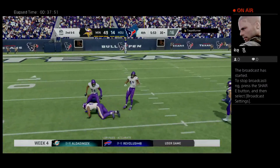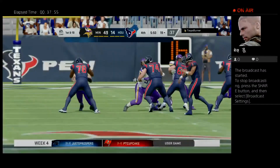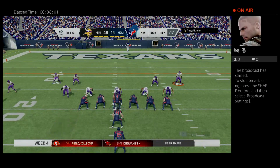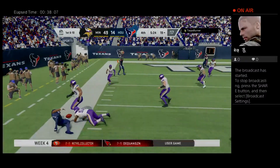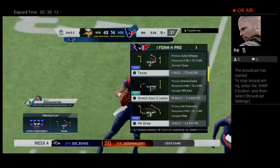He gets it to Cooks. And this is going to turn into another 1st down as the tackle is made at the Vikings 19. That's another Texans 1st down. From the red zone now, Watson dancing to his left. He'll try and run it. Nice work to get 7 out of that, and it's 2nd down.